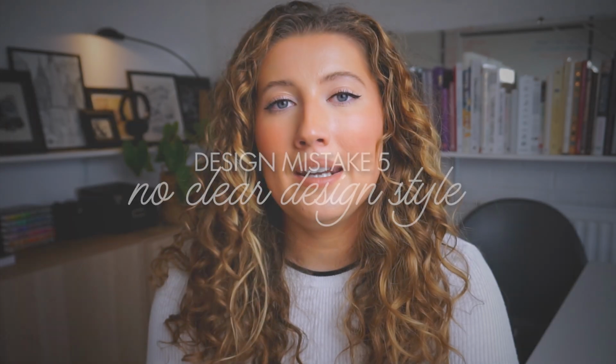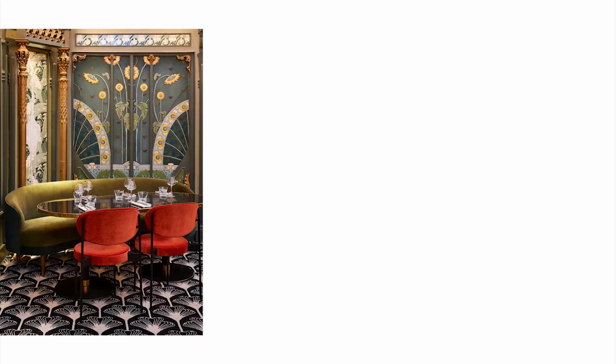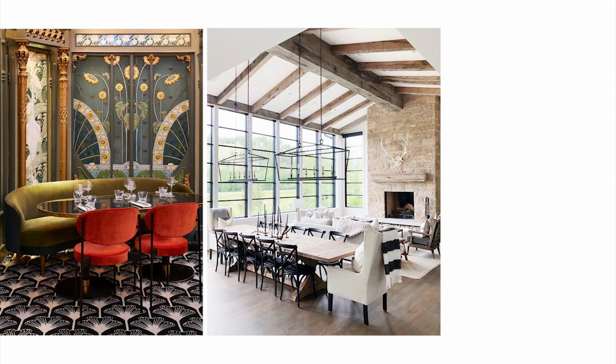Okay, whilst we're on the topic of design styles, the next point I want to mention is not having a clue what your design style is. Meaning you're not clear on the definition of your sense of style. Do you like an Art Deco look, modern farmhouse, or maximalist?